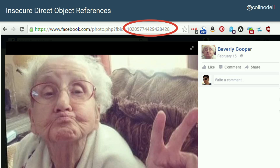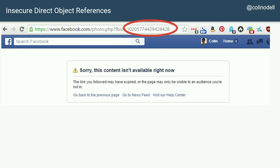So even though Facebook never linked us to this page, we were able to change that object reference and access it. This is assuming that Facebook doesn't check those references and that they're vulnerable to insecure direct object references. In reality, they do check it. So if you try to go to that URL, you'd see this message. Sorry, this content isn't available right now. The link you followed may have expired or you don't have access to see it. So they do protect against it, but if they didn't, you'd be able to just change the ID and see other pieces of data in the system.